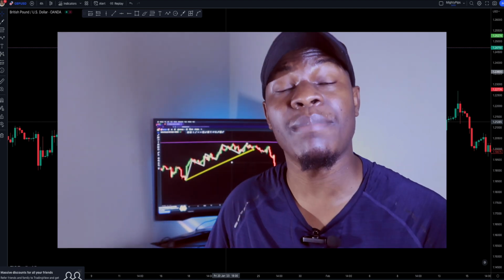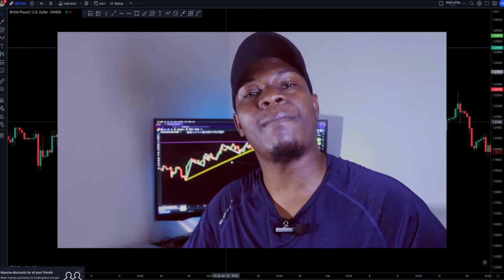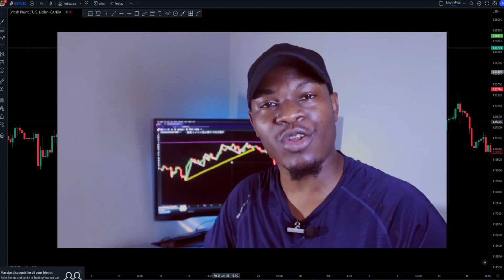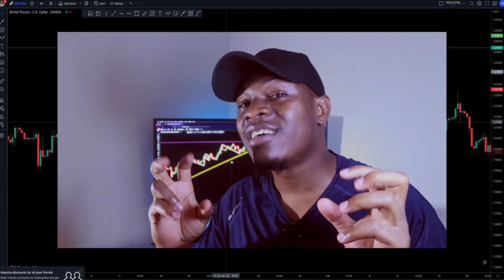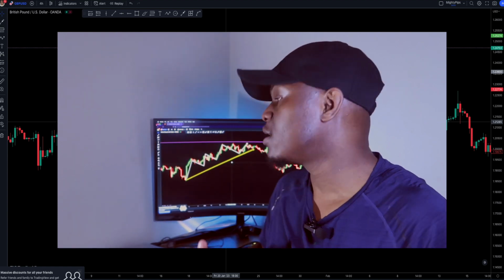The second thing you need to check before you actually place a trade is to confirm whether you are trading within an area of value. What do I mean by an area of value or an area of liquidity? Let's go on to the charts.